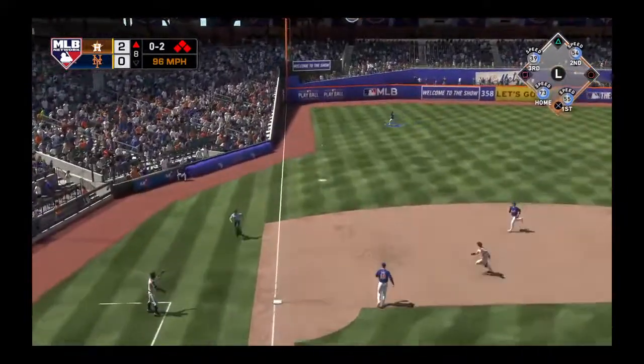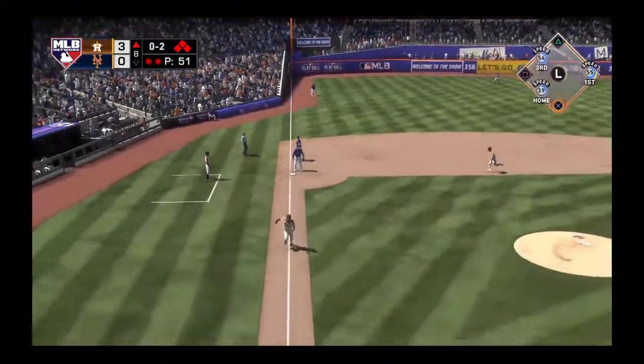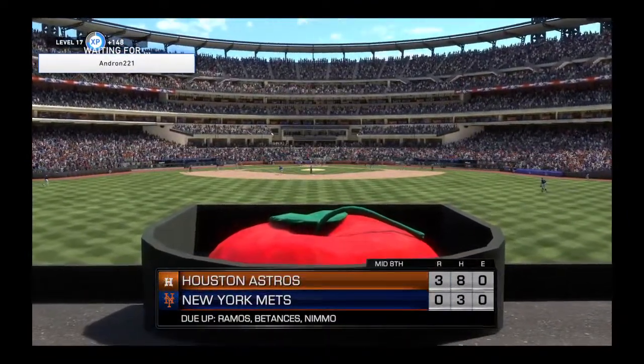Swing, and he pops it up, and this should get him out of it. And that will fall as he comes through. It's a base hit. One run scores. A tag, and they get him at the plate as one run scores, but not the second.